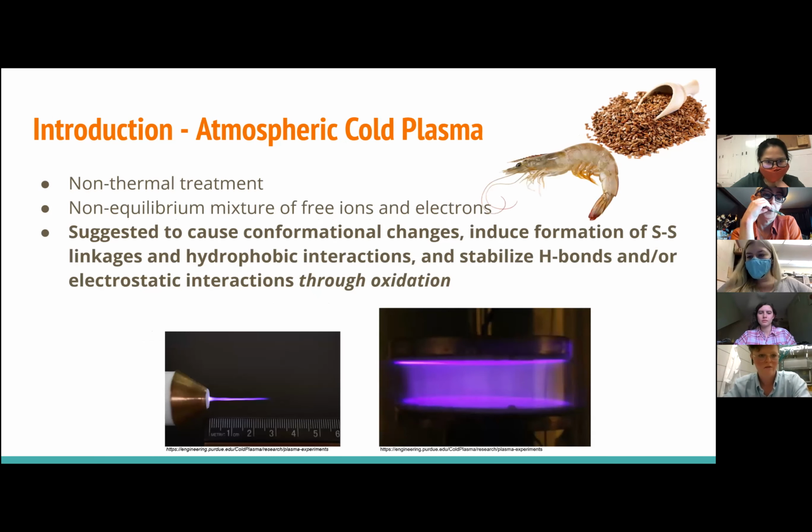So the topic of our presentation is about modification of these proteins. We're looking at cold plasma, specifically atmospheric pressure plasma jet. I've included a really dramatic and non-representative image, the one on the right, because it looks cool. However, the one on the left is a much more representative picture of what we're using for our samples here.